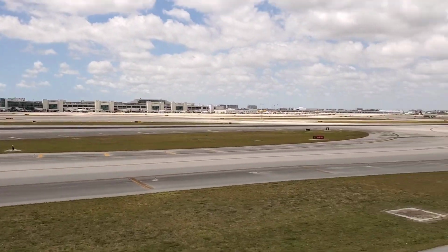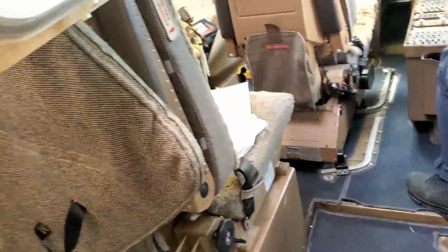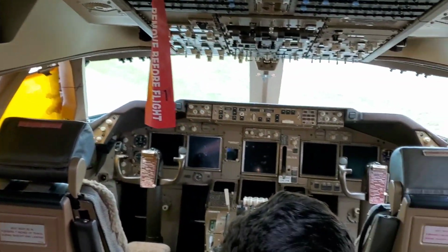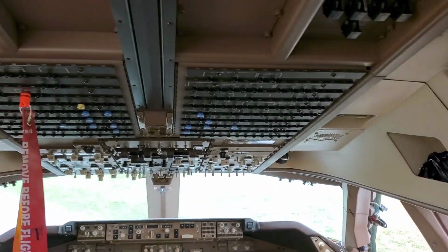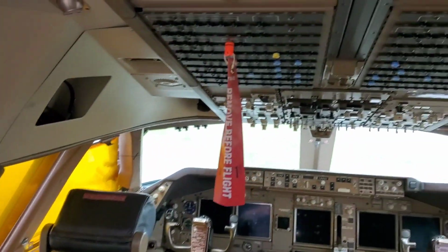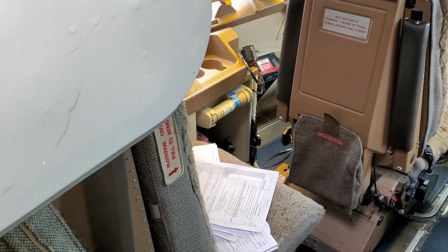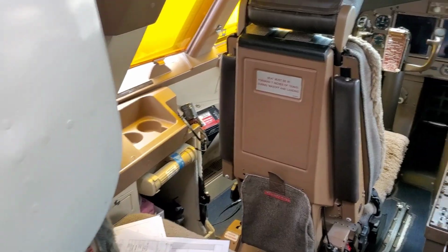Okay, so as I was saying, they have those 2 beds. So when they have a very, very long flight, like a 16-hour flight, and have a double crew, one crew rests while the other one works and flies the airplane, right? Exactly. And then they swap out, and they don't have to stop.